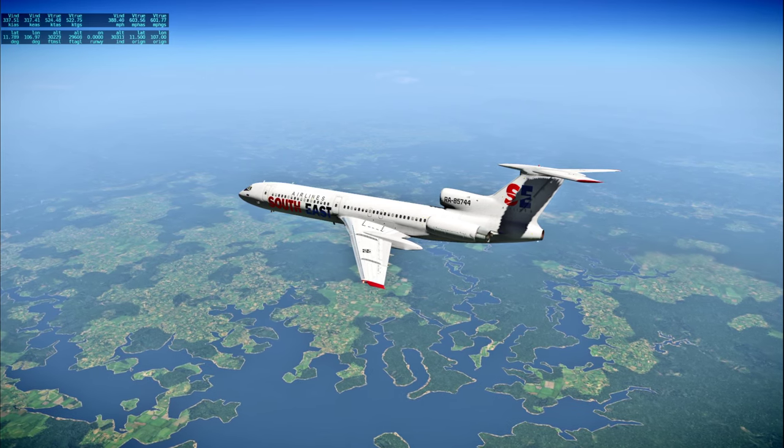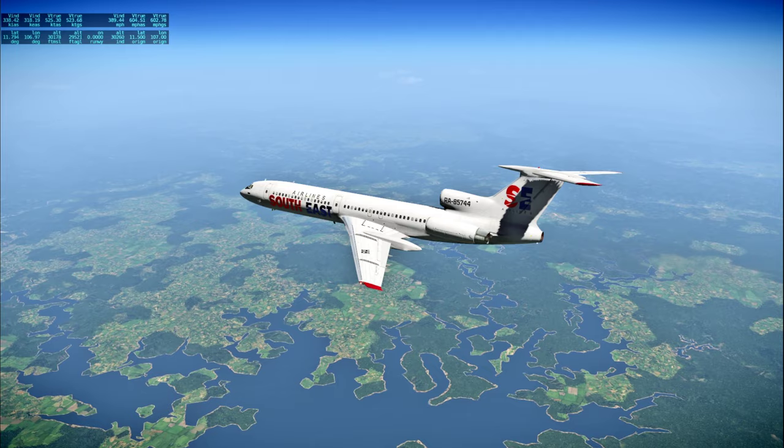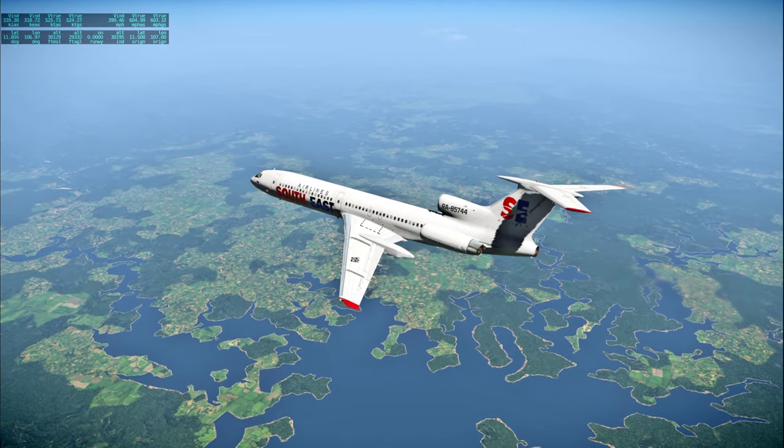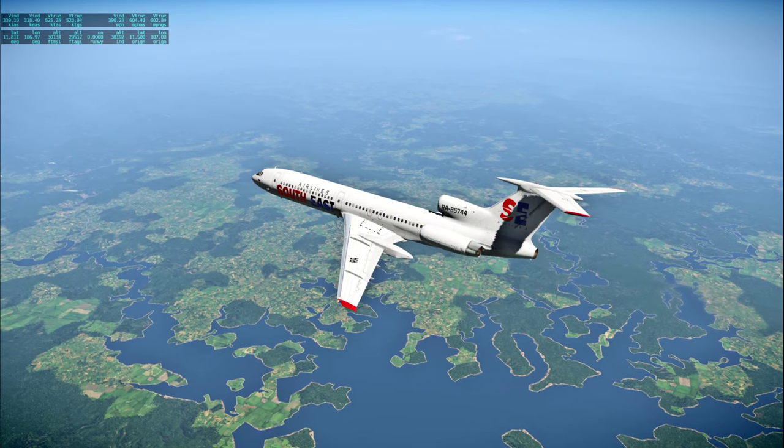This is going to be a bit of a longer than usual flight, though probably not as long as the previous one with the MiG-15. And that's again because of our detour to Jakarta.